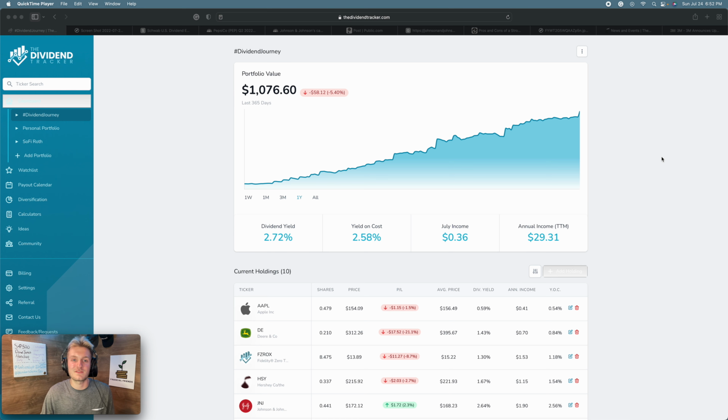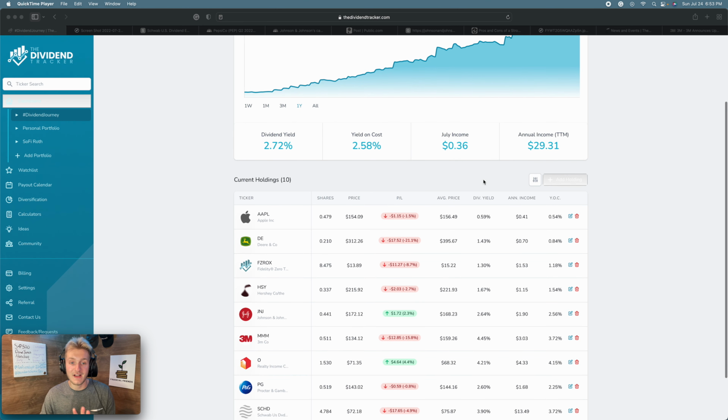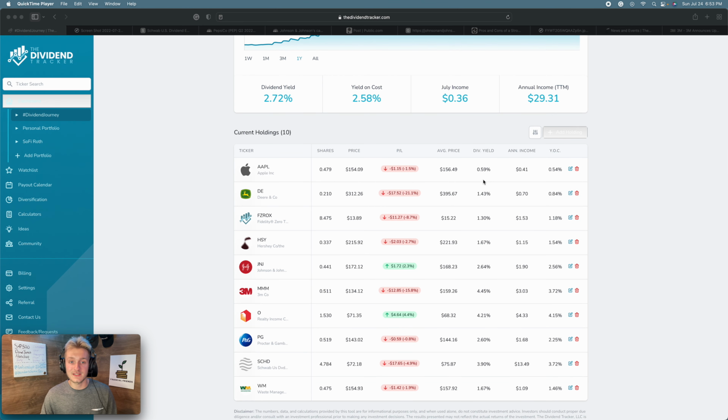So, first things first, I updated the portfolio. Of course, I bought more stocks over the past week. I actually made purchases to every single position in the portfolio. A $5 purchase was made in every single position except for Realty Income and SCHD. There was a $10 purchase for Realty Income and a $15 purchase for SCHD.